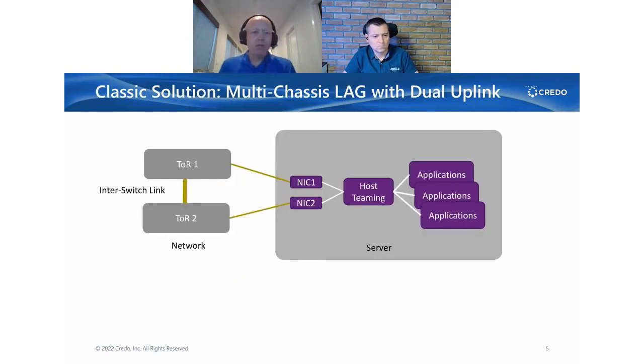The classic solution to this problem is to go to dual TOR with something called multi-chassis link aggregation, or MLAG. In this case, you install a network interface card that has 2 ports inside your server, and you connect that up with the 2 orange cables that you see. Then you connect the 2 TORs together with another cable called an interswitch link. This has been around for some time, and it's something that Microsoft deployed until about 10 years ago.